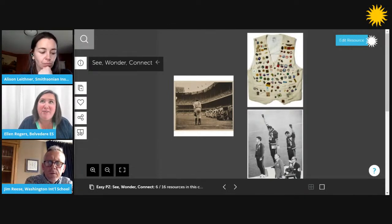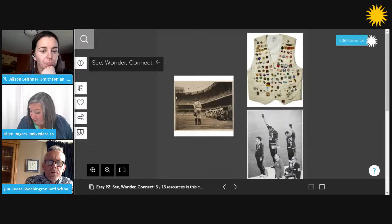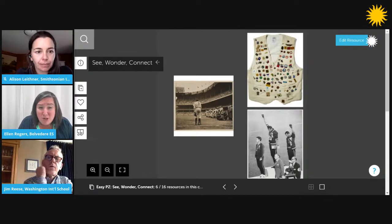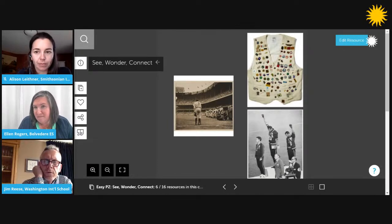So what's interesting about this, now that we've looked at them together, is I wonder whether people could reflect just a bit about how they might have new ideas now that they've looked at these things all together rather than individually, and how that might have changed what you thought or pushed your thinking or wondering.